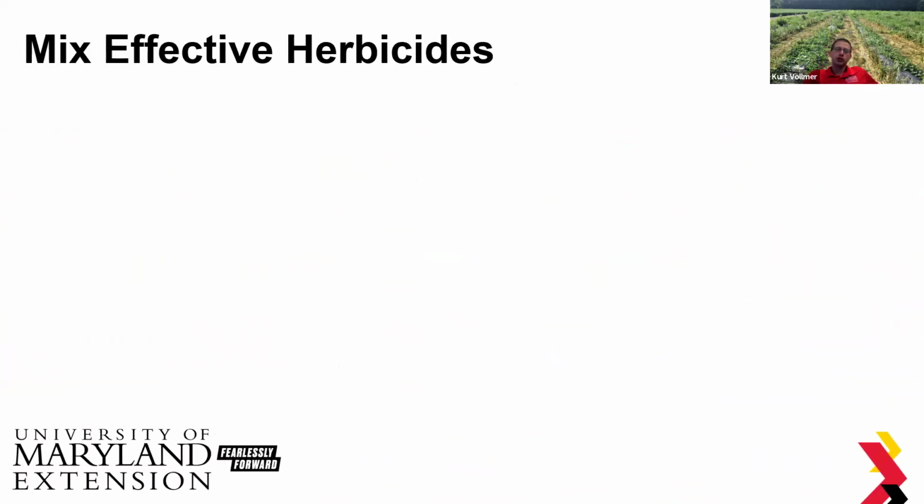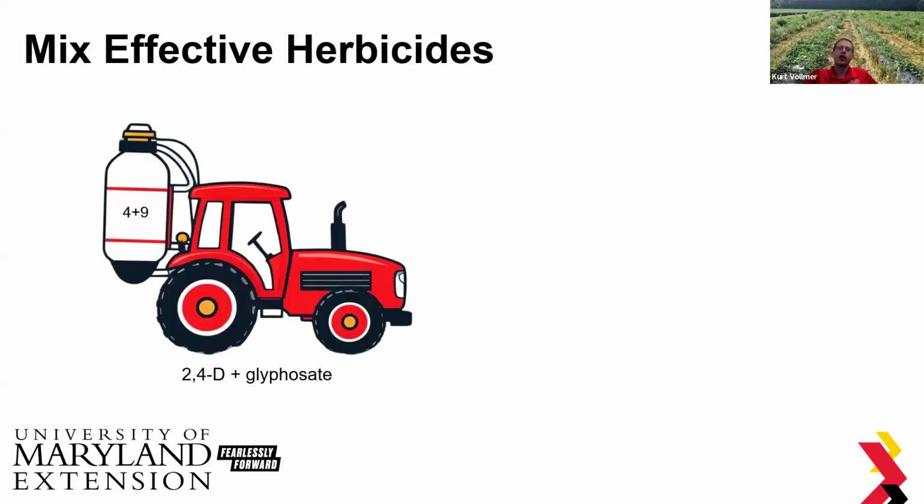So when we apply our post-emergence treatments, I know the slide I showed earlier only showed that we have resistance to glyphosate and group 2 herbicides, but we want to mix effective herbicides in our tank. So if we have Palmer amaranth that's resistant to glyphosate, and our post-emergence treatment includes 2,4-D or something like Enlist One plus glyphosate, really we're relying on just the 2,4-D component to control these weeds. And over time, if we use the same chemistry year after year, just like glyphosate, that Palmer amaranth, that waterhemp, is going to develop resistance to that as well.